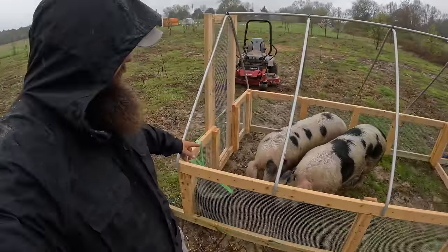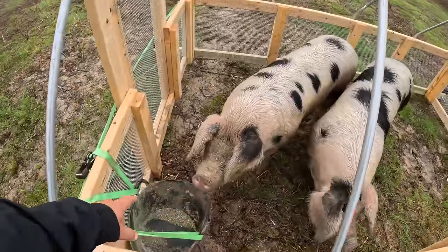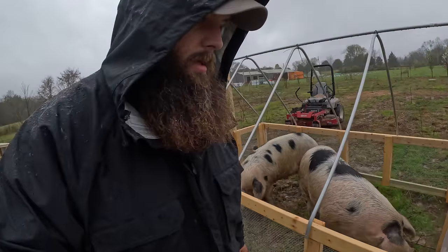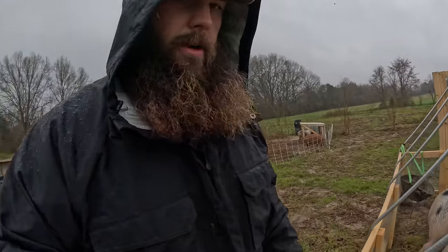I got a ratchet strap on the door. I got their feeder. I just kind of got a rope there, so hopefully they'll follow that. I gotta hook the mower up and I'm gonna go for it. They're in there, so.